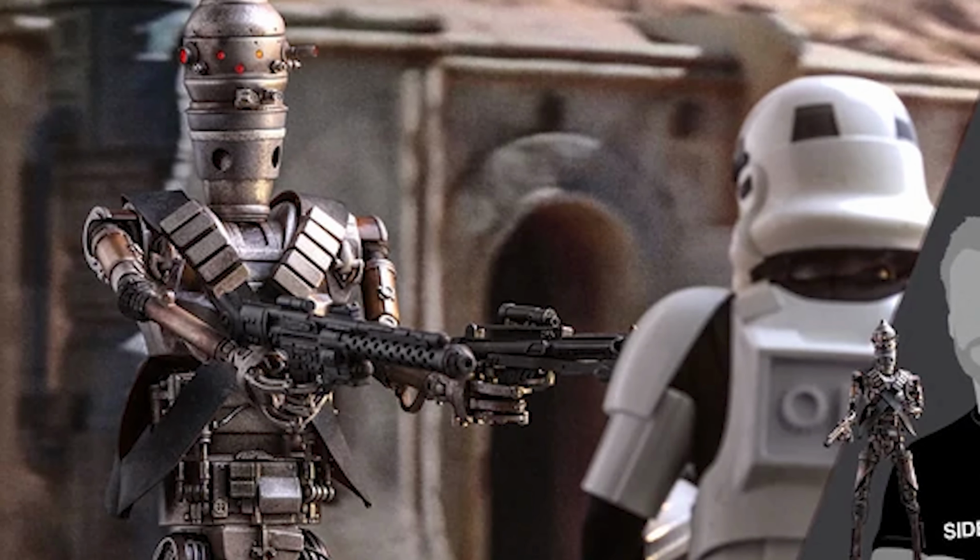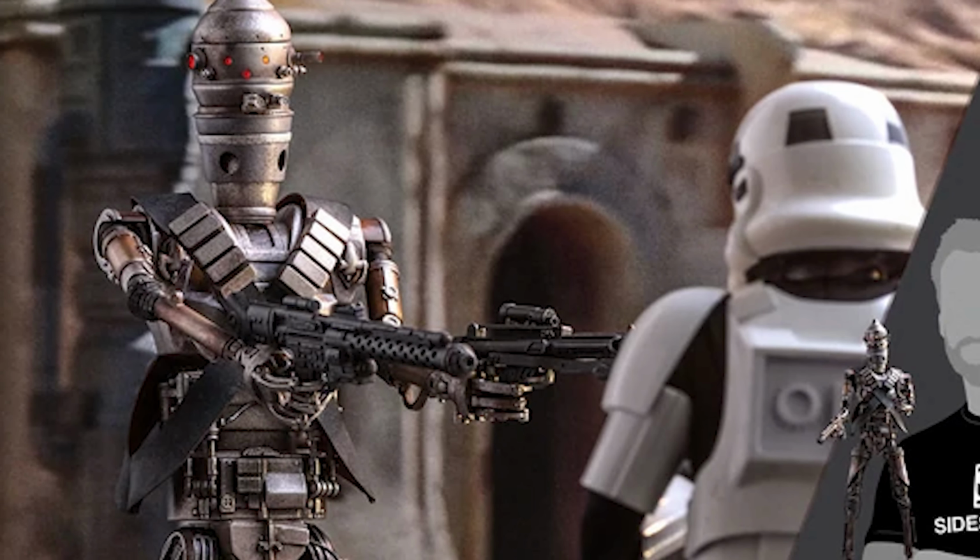Okay, so my number 3 honorable mention, IG-11. This figure is great. I love it. I was totally surprised that it had die-cast metal in the leg area. It's a great figure. Should have made it on the list, but like I said, too much stuff came out this year, so it is the number 3 honorable mention.